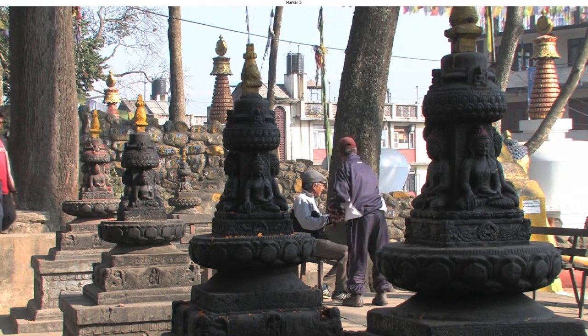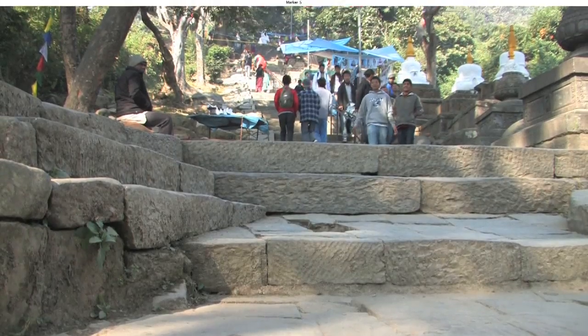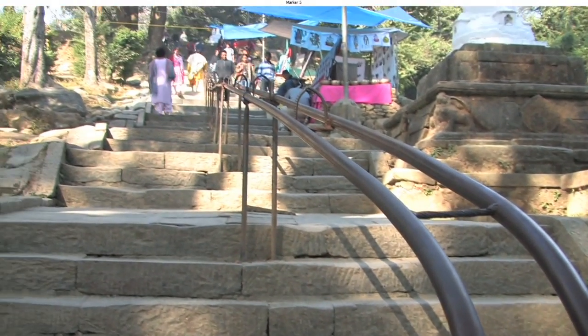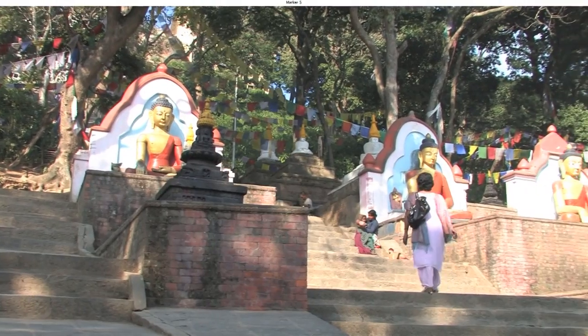The site has two access points: a long stairway claimed to have 365 steps leading directly to the main platform of the temple, from the top of the hill to the east, and a car road around the hill from the south leading to the southwest entrance.